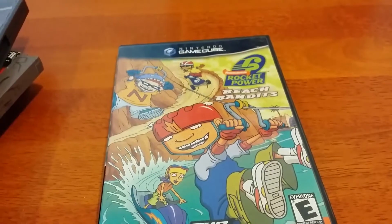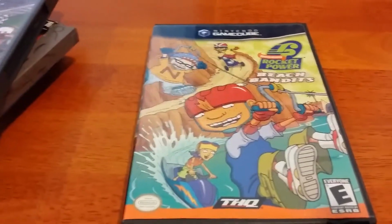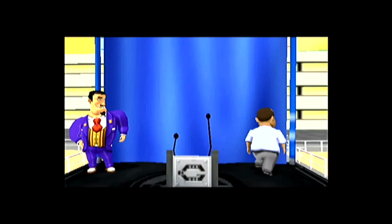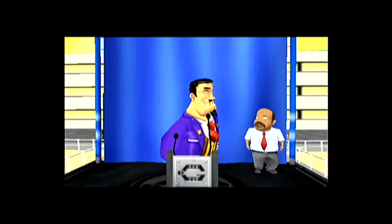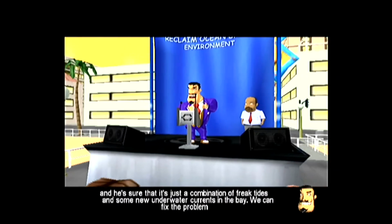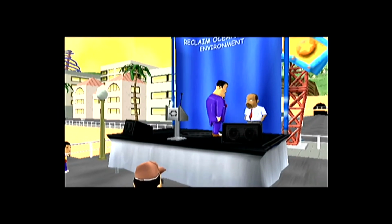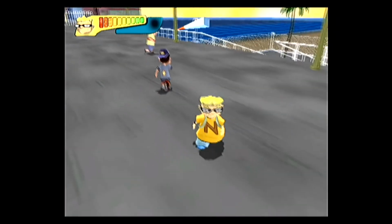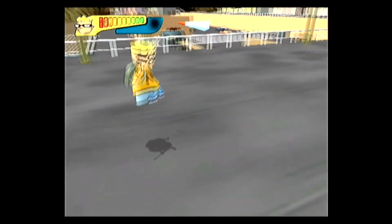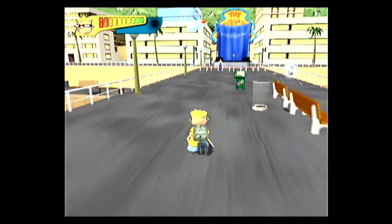Alright, and the last game here for that batch is this GameCube game, Rocket Power Beach Bandits, based off the Nickelodeon cartoon about a bunch of extreme sports kids. Remember extreme sports from the 90s? Although this is basically an early 2000s show, it's all about these kids who go on crazy extreme sports adventures in their neighborhood. It's fun. It's just a somewhat forgettable platformer.